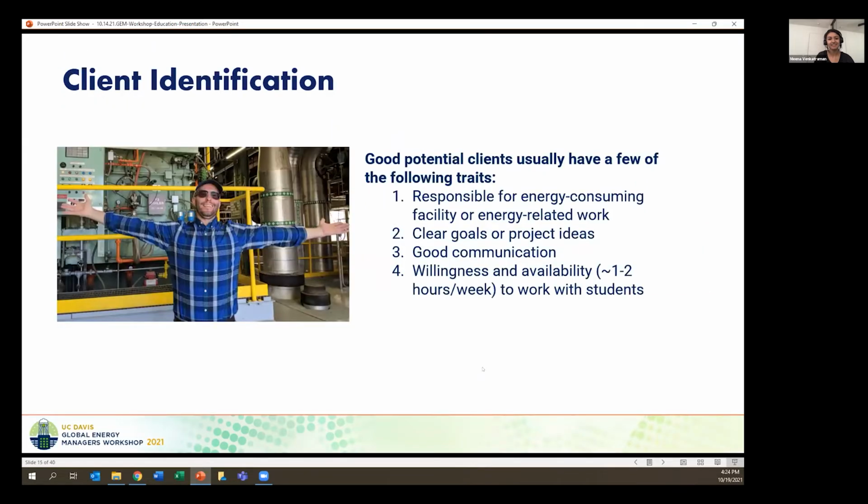Next slide. So now I'll give a bit more detail about how we go about finding good clients and projects. On the client side, we're looking for, of course, people who are responsible for some energy consuming facility, whether that's a campus classroom, lab building, or a wastewater treatment plant, housing community, and so on. Or they might have energy related work, like a faculty member doing energy related research. Ideally, they would have clear goals or project ideas already, but this is not always the case when we first contact them. But as long as they have some idea of the change that they want to make, we can then work with them to better define these points.